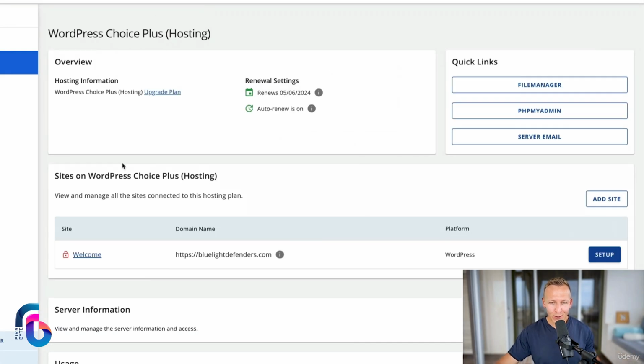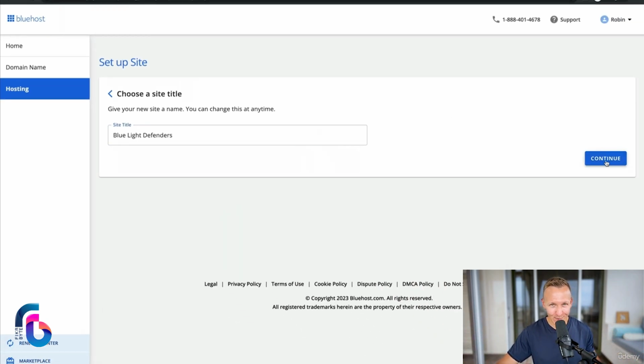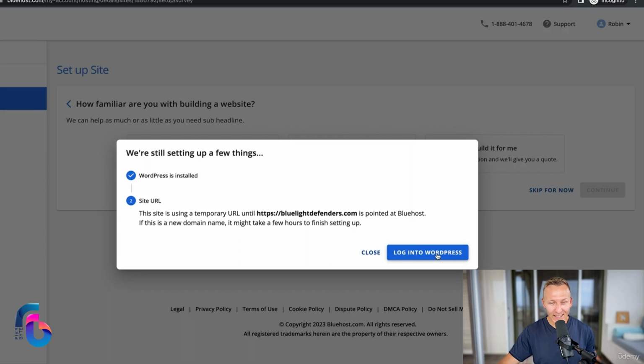So now I'm going to go down to where it says domain name, the bluelightdefenders.com. I'm going to go to the right and click on setup because it's asking me to set up with WordPress. So click on setup. I'm gonna give the site a title, which is gonna be Blue Light Defenders. Don't worry about doing anything wrong here. We're gonna change all of this later on. Click on continue, and then they're gonna do some research and try some upsells on us. Now I'm just gonna click on skip for now and then click on log into WordPress.